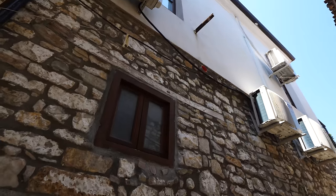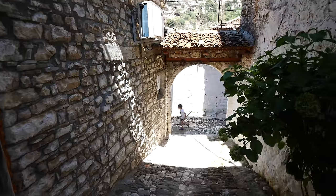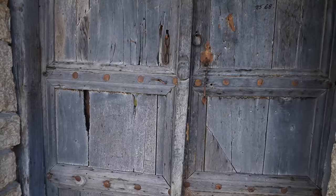You have to keep fixing up the houses. And right here we have 1, 2, 3, 4, 5 different houses in one block. And right here we have a really, really old door. It's literally falling apart. Come here, let me show you.